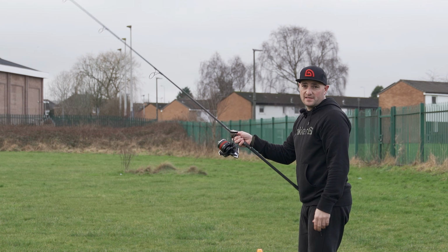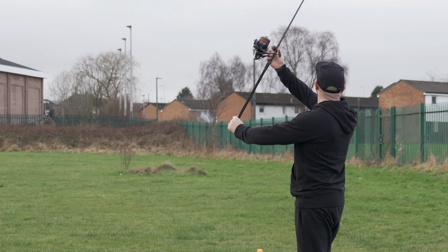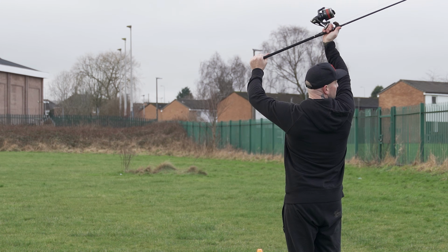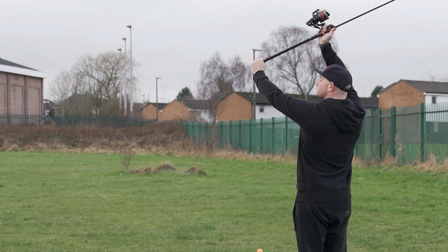So I'm not going to do anything crazy. Just going to be one step overhead. Start off nice and slow, and we'll progress and see how far we can achieve with this setup.